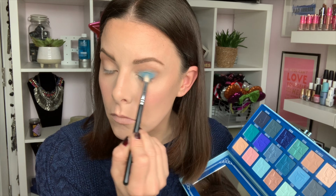Okay, so let's use the Blue Blood. Oh, so beautiful. We're starting off with the shade Wealthy. It's a really nice creamy light colour, perfect base. I'm just applying this all over my eyelid, lash line to right underneath my brow, using the Scott Barnes 61. Then I'm taking a blending brush and the shade Priceless. It's a step up from a cream. It's a really light nude colour, and I'm using that blending brush to buff it into the crease.